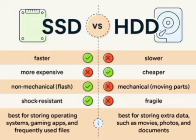SSDs and HDDs are both storage devices, but the way they work is quite different. The main difference between a solid state drive, that is SSD, and a hard disk drive, that is HDD, is how data is stored and accessed. HDDs use mechanical spinning disks and a moving read or write head to access data, while SSDs use memory chips just like a memory card.